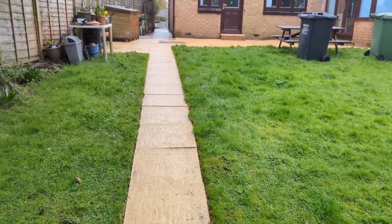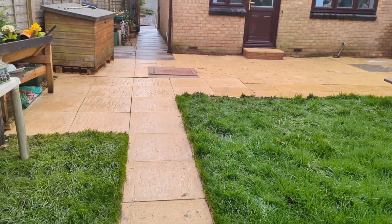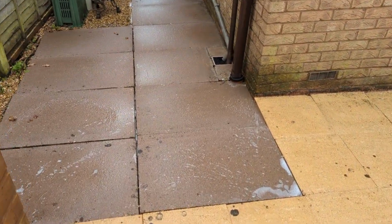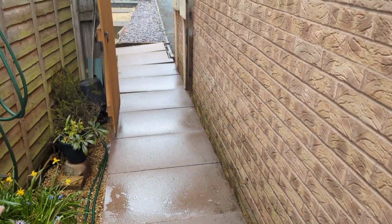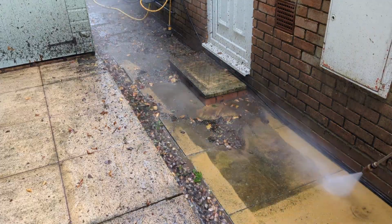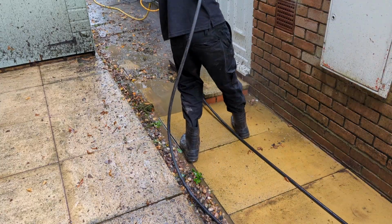But she's pleased. She said it looks a hell of a lot brighter, and she understands that they were never going to be perfect. I'm happy now that I know that she's happy. These have come up well. Rinsed everything down. Told her don't let the dog out for a couple of hours. Yeah, we're all done. Like I said, I wasn't particularly happy with that job, so I didn't end up posting it, but I think it was good for you guys to see.